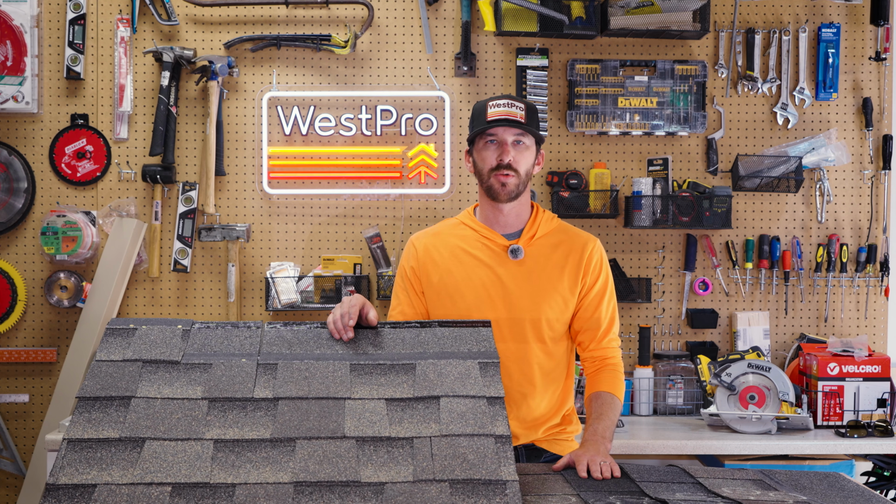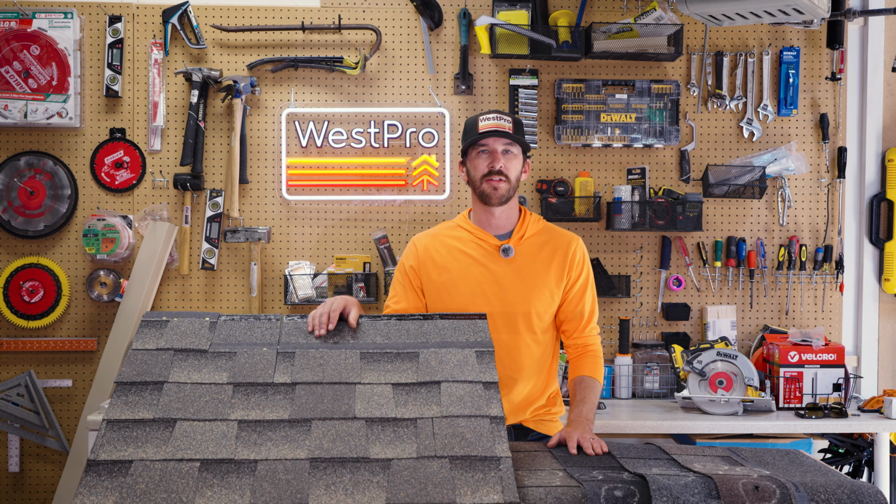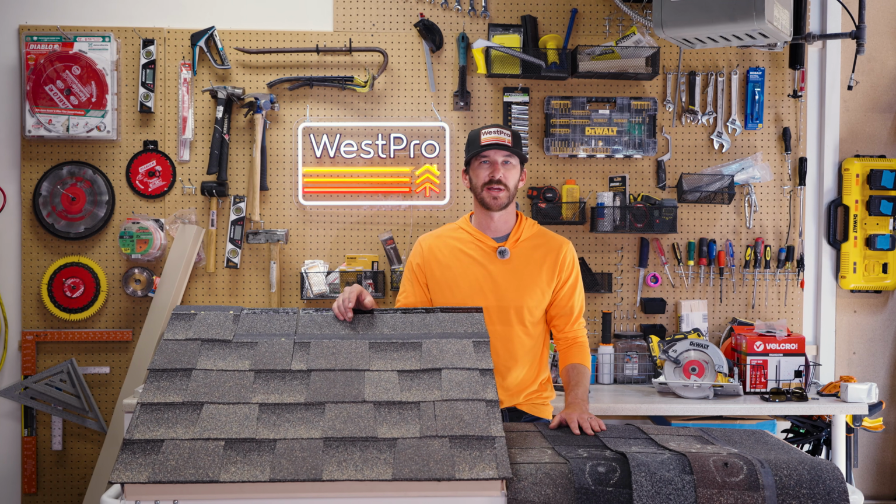That SBS synthetic rubber in the shingle clearly performs better. We saw it in the test today, and we see it out in the field every single day when we're doing real roof inspections here in Colorado.